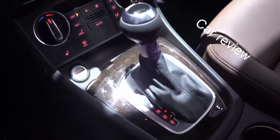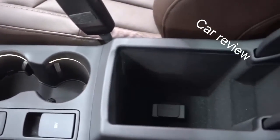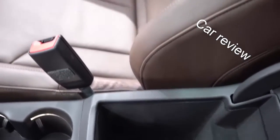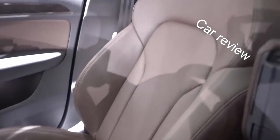Looking around at the switchgear, for example, there's your 6-speed automatic transmission lever. There's just not the pop and the ceremony of Audi's latest models in terms of both the way it looks and the way the technology functions.